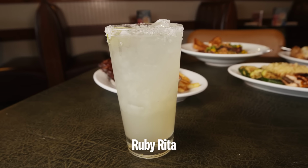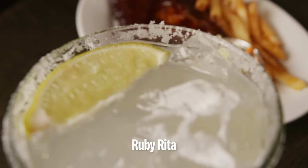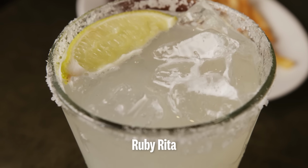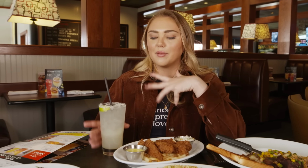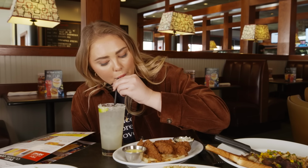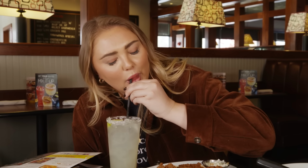And that feels important. We have one of their signature margaritas, the Ruby Rita. It's made with fresh sour, house tequila, and triple sec. For some reason, when I heard Ruby read it, I was waiting for this to be red or have Ruby grapefruit in it, but I'm glad that they were like, no, we're gonna make this actually delicious and not make it look scary. Thank you for that. That's how I like my, yep.